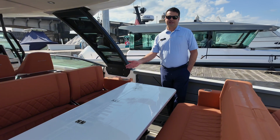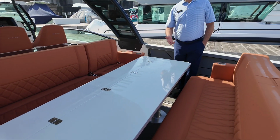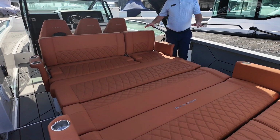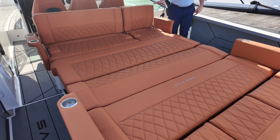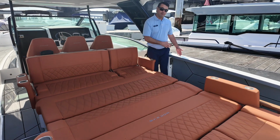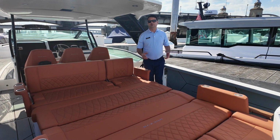Right now I flipped the seats. We have a opposing conversation area with a nice large dining, entertaining table. Now we got this turned into a nice beautiful daybed feature. Look at the space that you got here. Hanging out at the sandbar, going for a cruise. People can lounge, look at the water, have the side decks that both fold down, and a real inviting environment here on the aft of the boat.